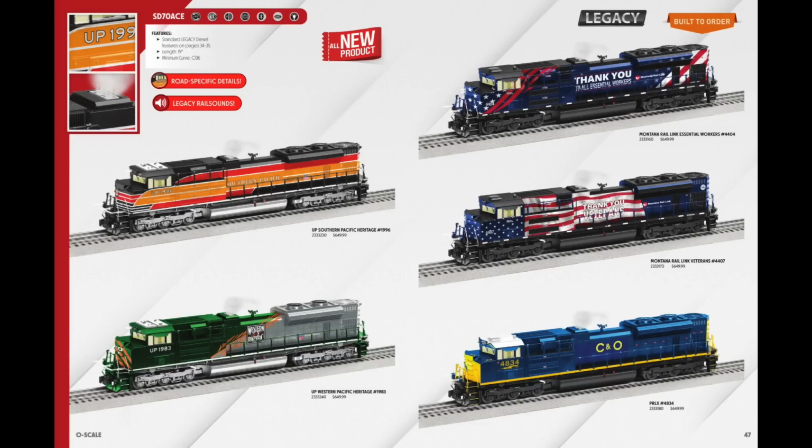And I decided to get the Essential Workers because that kind of reflects the whole COVID pandemic times. Whereas the veterans, even though it's beautiful, I've got a lot of other veterans units. And the fact is that there'll be more diesels made thanking veterans, which they should be thanked. But I don't know, the next time we'll have a big COVID pandemic, and so I thought that was more indicative of a period in time to get the Essential Workers SD70. It's sort of a snapshot in time, if you will.